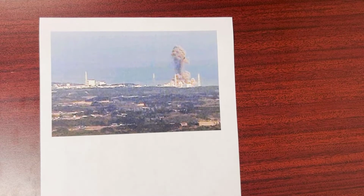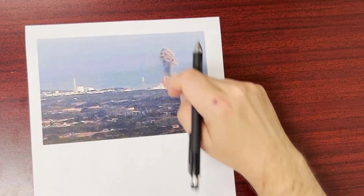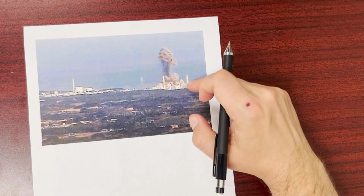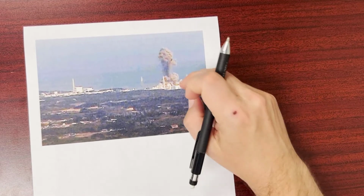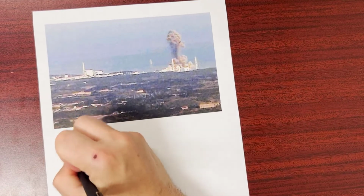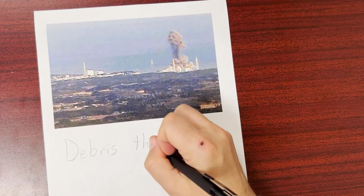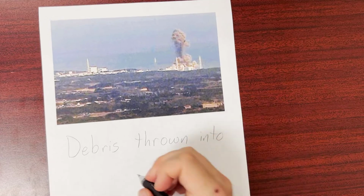This image shows the explosion in Japan in 2011 at Fukushima nuclear reactor. This is just because we don't have a picture of the explosion in Chernobyl, but this is what it would have looked like. It's not a nuclear explosion. It's not a mushroom cloud like a nuclear bomb going off. It's just a big explosion because of heat and pressure. But that explosion is what sends this debris, which is radioactive material, up into the atmosphere.